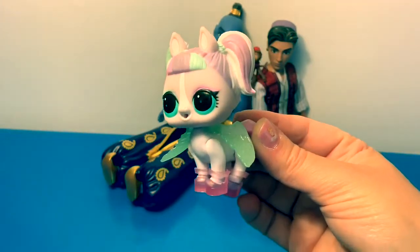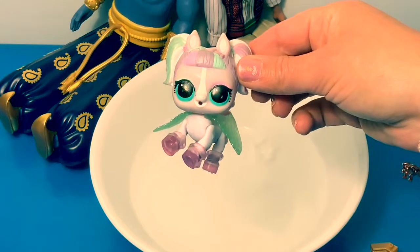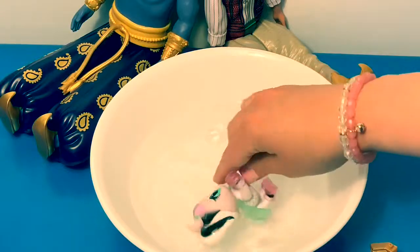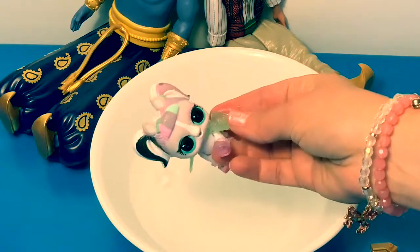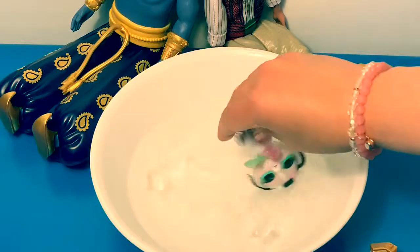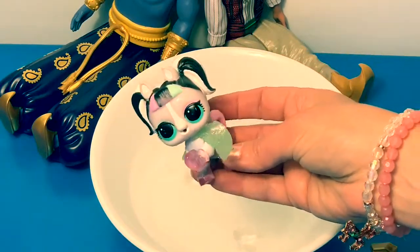Cool. Now let's see if she changes colors in icy cold water. Her hair changed to black. Look, it's changing back really quick. Her hair changed to black.